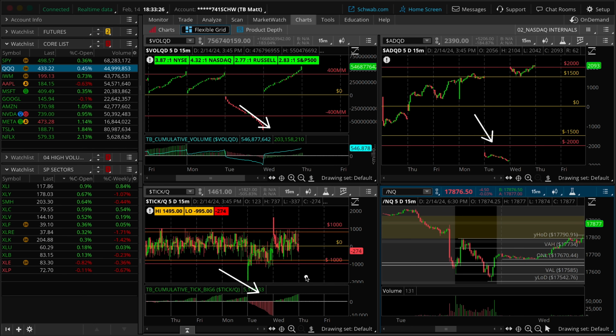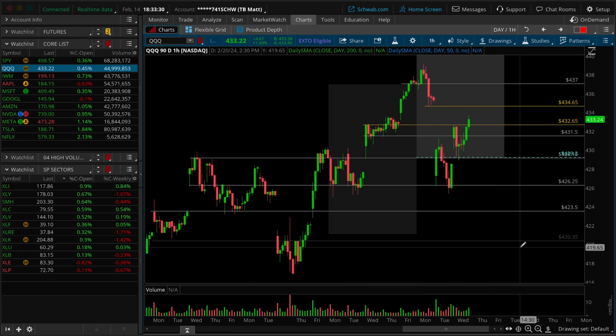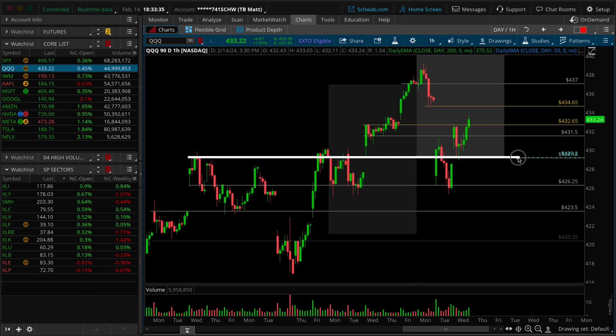Strong show of strength back in the upward direction. And again, back on that hourly time frame chart, nothing imminently suggesting that a huge breakdown is possible. The line in the sand, one more time just to reinforce the level, is at 429.25.